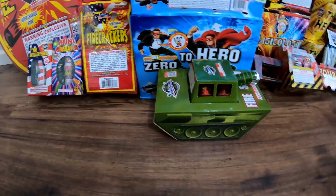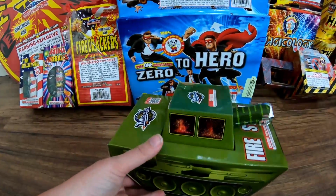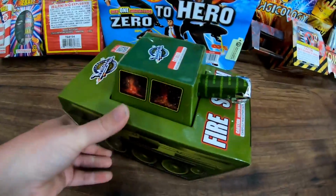Down here on the bottom, the wife wanted me to take a look at this. I think it was pretty cool. It's nice to get a tank version firework. I believe this is going to be a fountain. It's called Firestorm by Miracle Fireworks. Kind of intrigued by it.